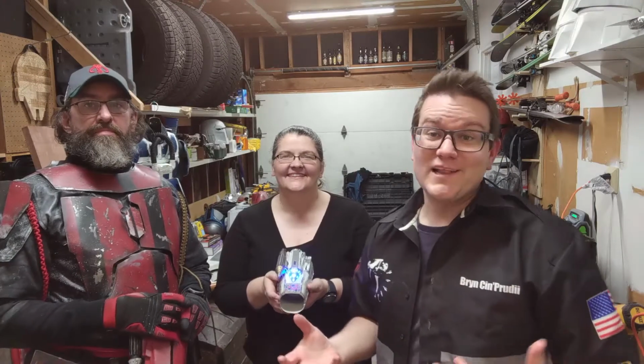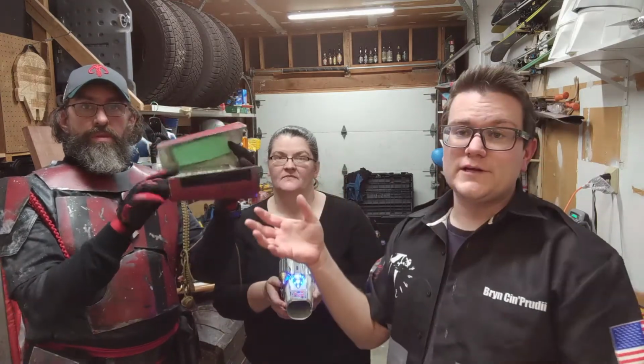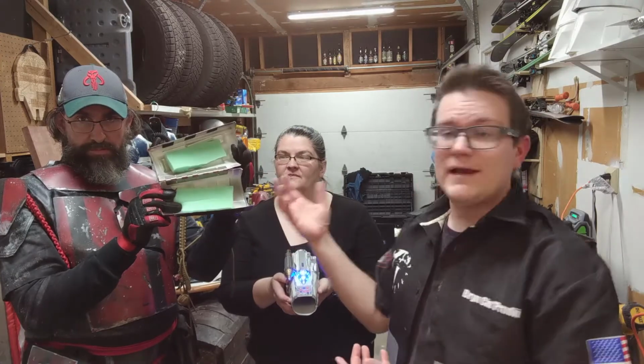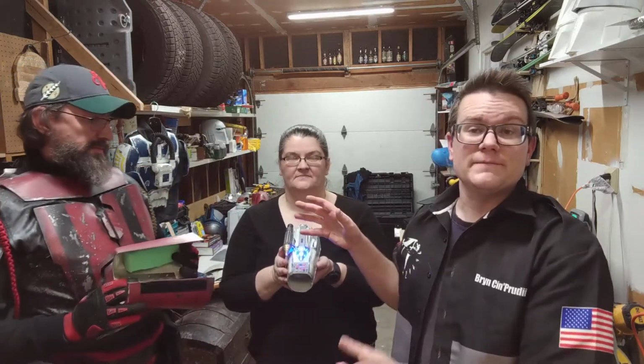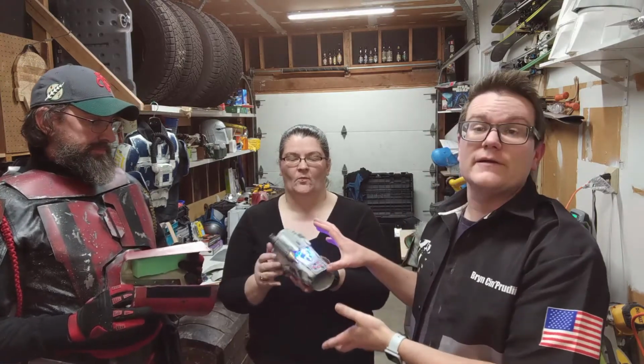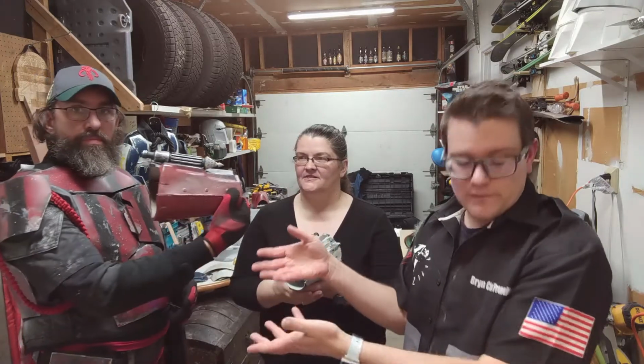The next part that a lot of people think about when they're doing the hard parts of any Mandalorian costume are actually your gauntlets. Those come in a variety of forms as well. Sam here is holding a vacuum-formed one made of an ABS plastic. Elizabeth is holding one that is 3D printed. You might recognize this one as a variation on the one from The Mandalorian. Sam's is actually an example of a Boba Fett one.